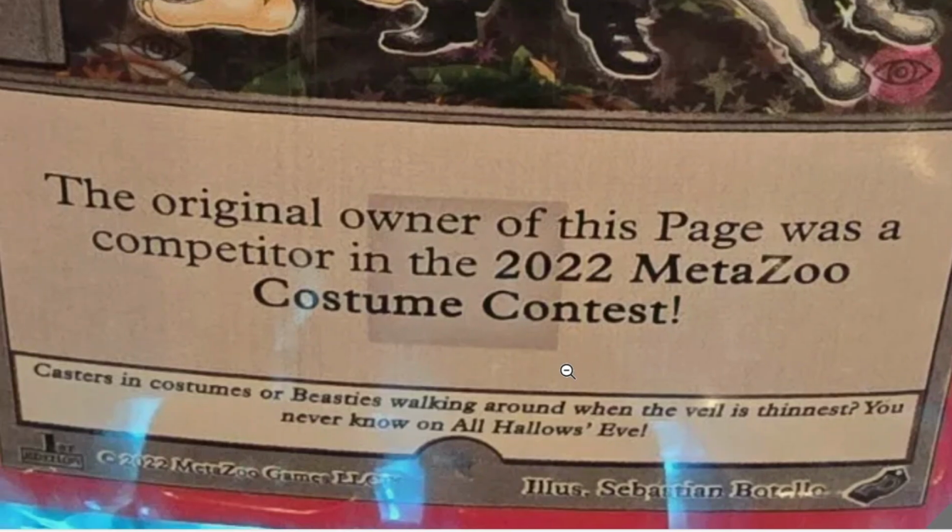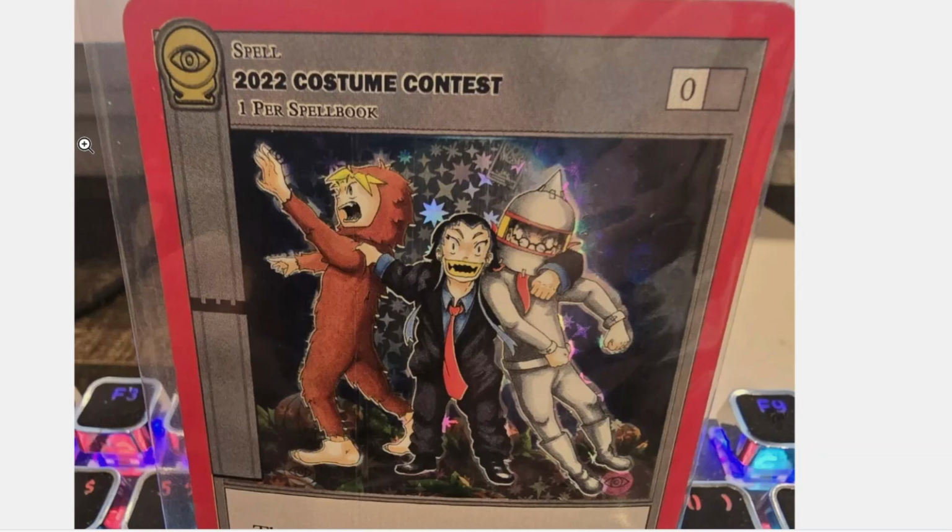Yeah, so I guess the original owner of this page was a competitor in the 2022 MetaZoo costume contest. Pretty cool. So you got Injured Cold there. Sam Sinclair's dressed up as Bigfoot, and that's probably Adam Ackler dressed up as Metal Man of Alabama.